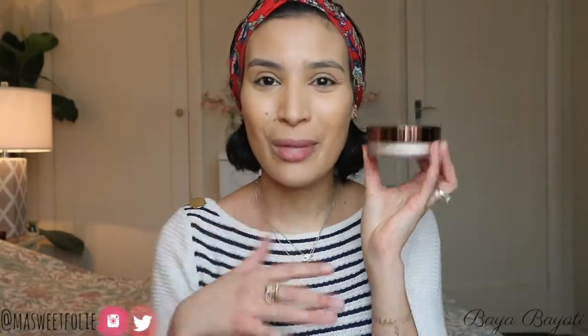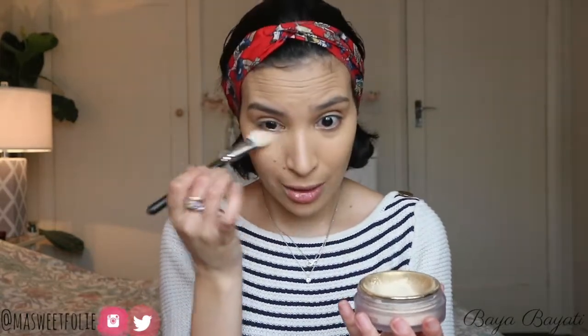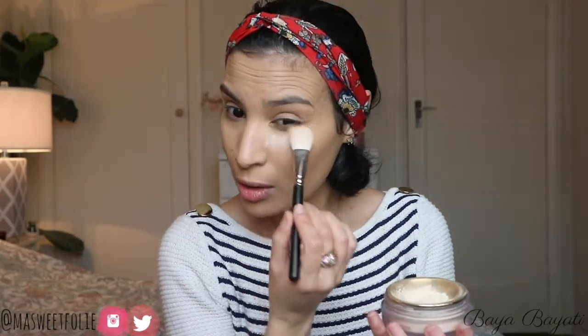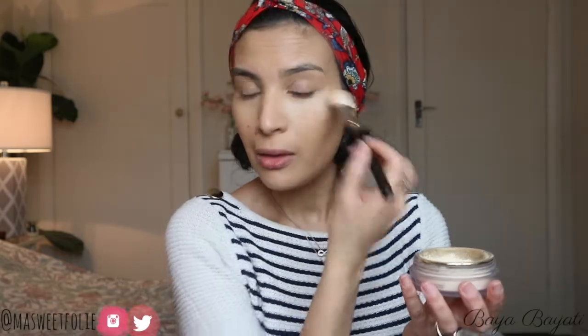For my under eye and my T-zone, I will be using my Hourglass Veil Translucent Powder, which I love and rave about, and was of course featured in my 2018 beauty favorites. I'm not going to bake, I'm just going to set my under eye. It does set your under eye so well, but also gives you such a nice radiant finish.